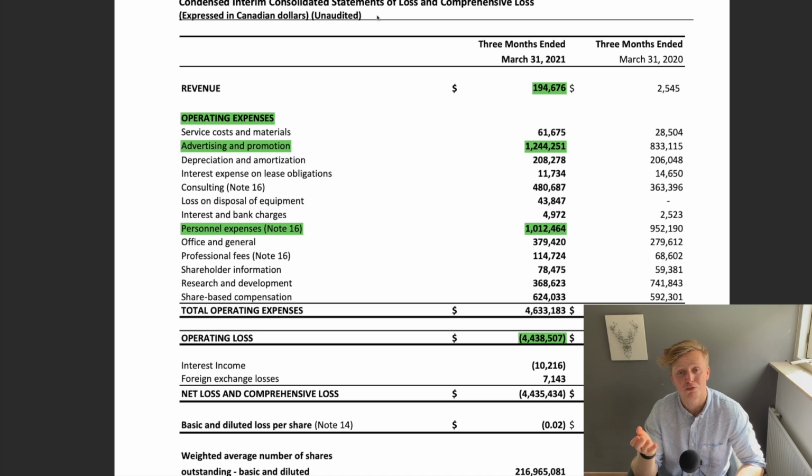And by the way, as a reference, at their current share price, that means they are trading at a price to sales ratio of almost 300. Just something to keep in mind. So obviously they continue with all their operating expenses, and there's two things that jump out. First, advertising at $1.2 million, and second, personnel expenses at $1 million.